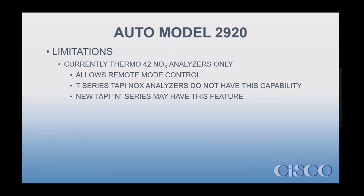Now, CAPI is coming out with the new N series analyzers. We haven't gotten any yet, have we? Oh, okay. They told us in a conference a year ago, when they asked what it is that you need and want in the NOx analyzer, Bob and I said, we need this. And they said, okay. Supposedly, Bob, you had some conversation with them recently that it's still under... Yep. Our contact says he's looking into it.